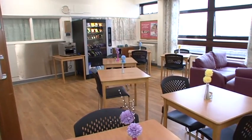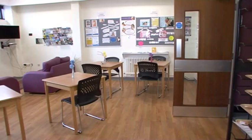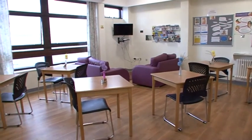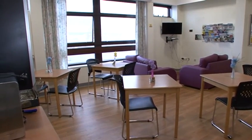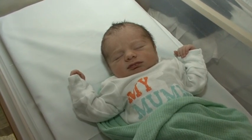The ward has a day room with a television where meals are served. You may choose to sit in the day room with other mums or your partner, as this is an excellent way to build up support networks for you, or you may choose to take your meal back to your bedside.